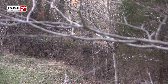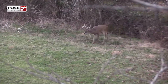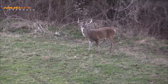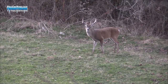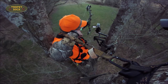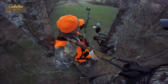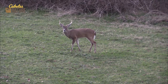They came in from behind me, and it was actually 3 bucks, so there must have been a hot doe come through here at some point in time. But the bigger bucks came into the field. I ranged them at 40 yards, and I should have aimed lower. I put my 40-yard pin about a third of the way up, right about his heart, and squeezed the trigger. And I definitely sailed it high.